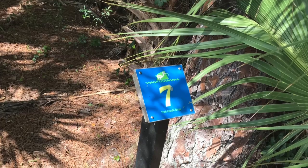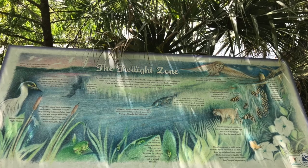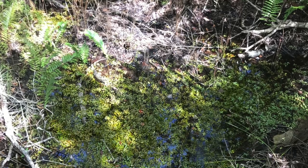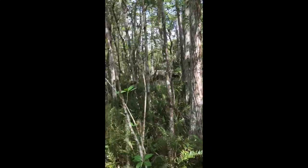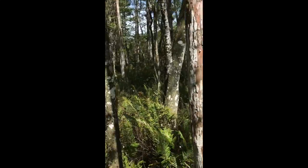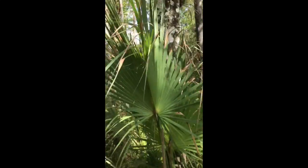Beautiful pine tree. Nice little estuary over here. As we can see, the freshwater grass from the marsh leads into a swamp that's right behind it.